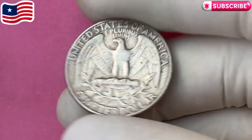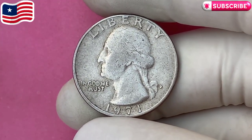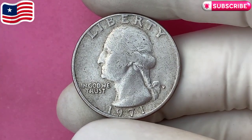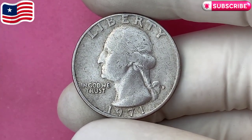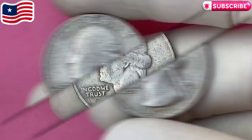This is the incredible thrill of coin collecting, discovering that beneath the ordinary lies the extraordinary, a piece of history worth a fortune. So next time you pick up a quarter, give it a closer look. You might just be holding a treasure.